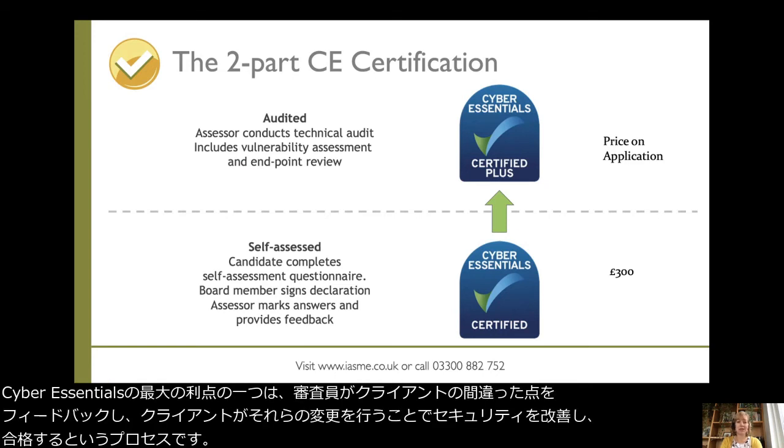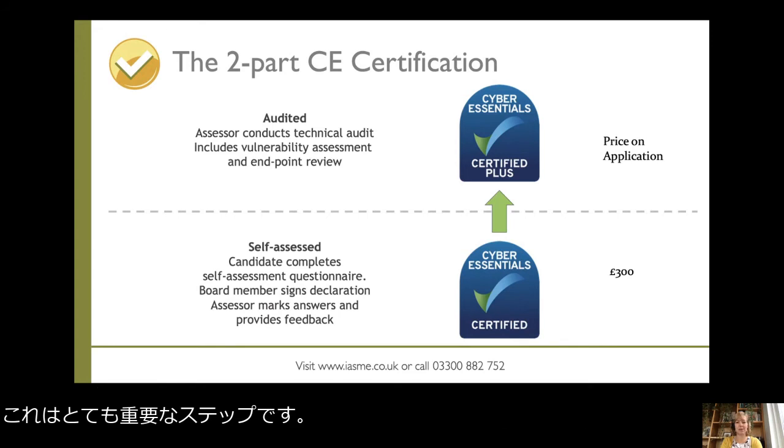Now, this is a very important step for us because we see one of the biggest benefits from Cyber Essentials is this process where the assessor feeds back to the client the aspects that they are doing wrong. And the client makes those changes, improves their security, and then passes. So this is a very important step.